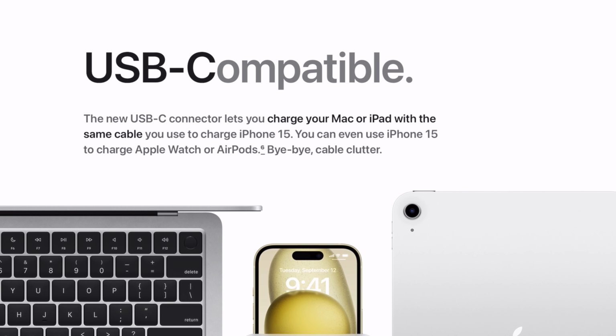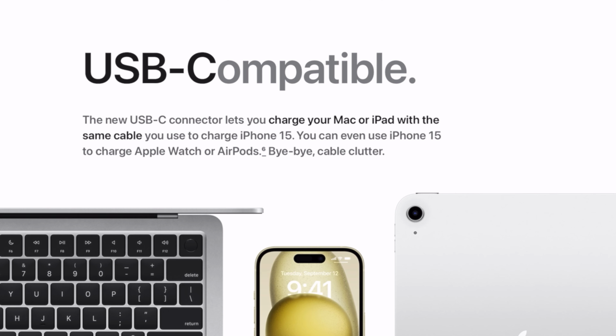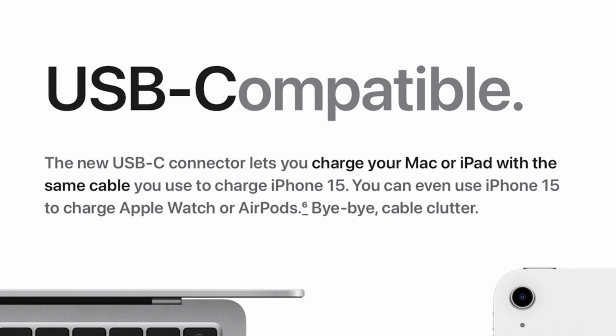You're also getting USB-C on all the iPhones, okay? So there's not gonna be a big difference between the iPhone 15 and the iPhone 15 Pro as far as USB-C goes, except for data transfers, and we'll get to that in a little bit. But you'll be able to charge your iPhone using the same cable that you can charge your iPad with, that you can charge your MacBook with. So these are very cool features to have, less cable clutter, right?